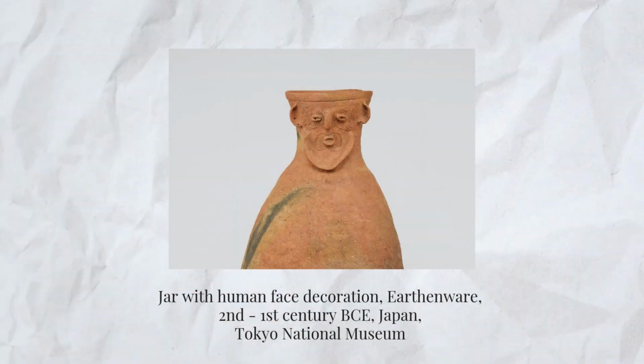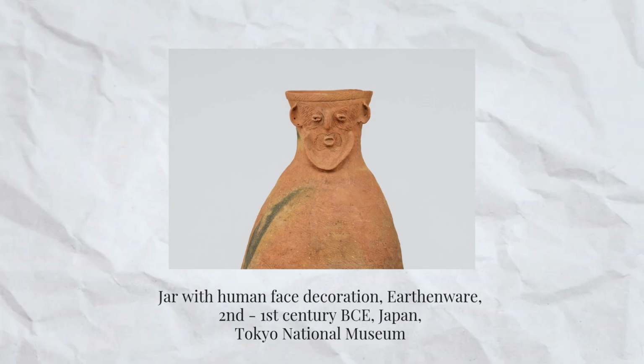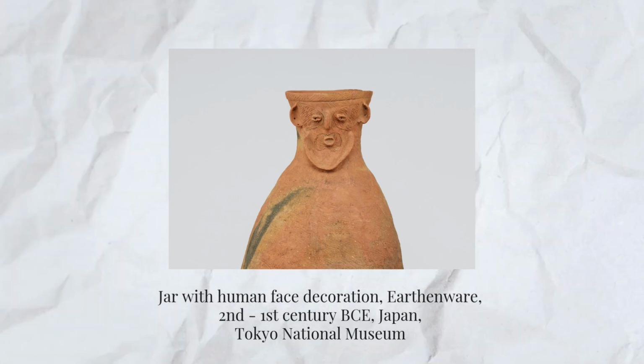And it is believed that the faces pictured on the jar do not represent any particular individual. They do not represent the likeness of the deceased person, but actually they may represent spirits of ancestors.